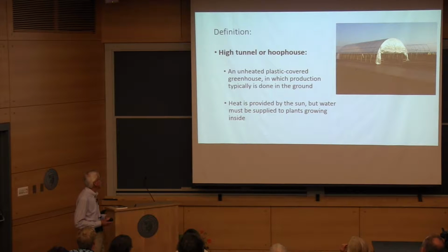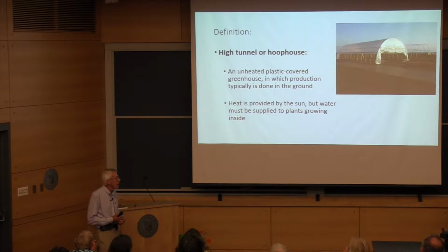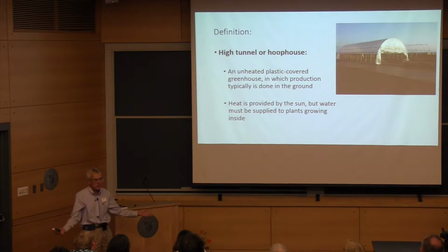It's an unheated plastic covered greenhouse, can be made out of metal, which is most likely, or sometimes wood, etc. The heat is provided by the sun, so those of you in sunnier locations will have a better time with these structures than those that are not. And you do need to provide water since the plastic sheds the water off.